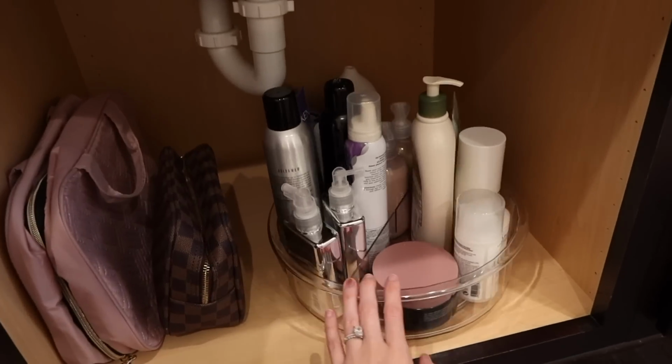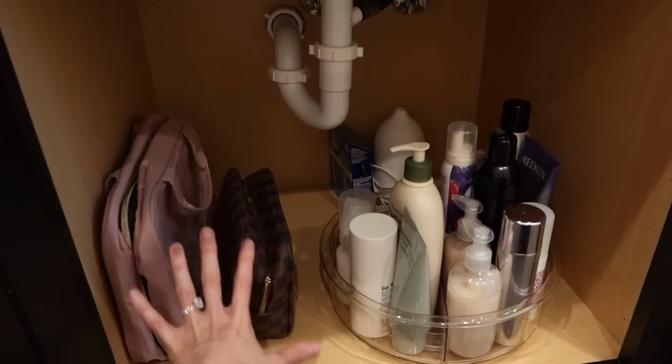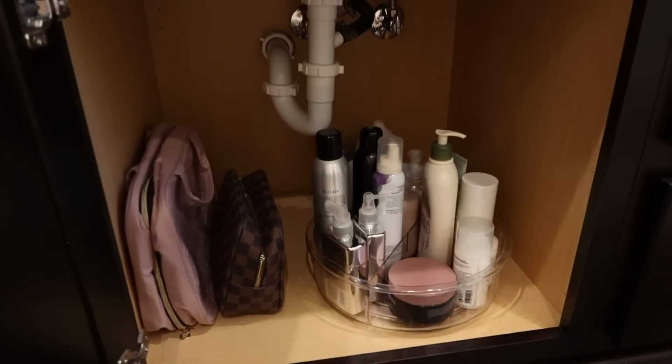Now I'm left with all of my hair and body care, and then some travel bags. I have my Crest white strips back there and my diffuser that I'm not currently using. So, much, much better.